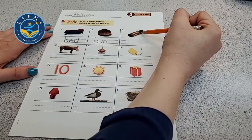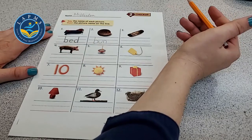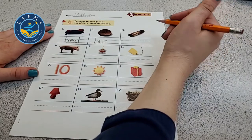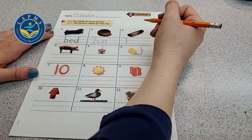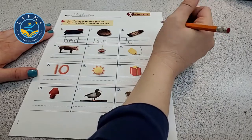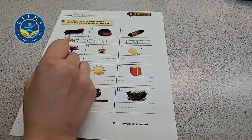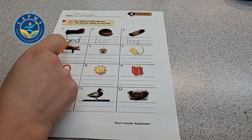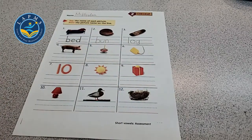Okay, let's see number three. This is a log, right? How do we spell log? L, O, G. Okay. Log. Super. Are these all the same vowels? No, right? These are different vowels now. We're advancing.